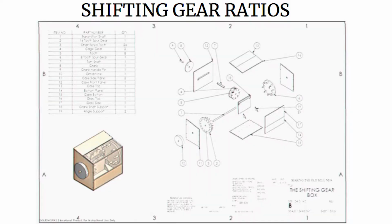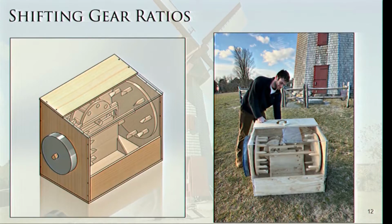You can see here more blueprints that we made for how each part is made, and these are what we'll be giving to the NHA in case anything in the exhibit breaks, so we have exact dimensions on how it works. The main purpose of this exhibit is to show how gear ratios work. On one side we have a 16-tooth gear, and on the other side we have an eight-tooth gear, and then an eight-tooth cage gear in the center.